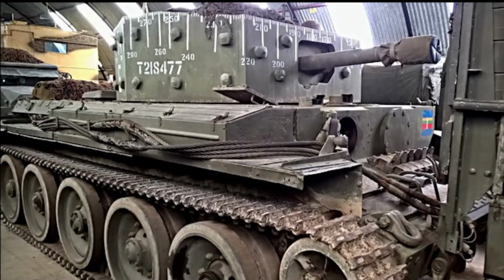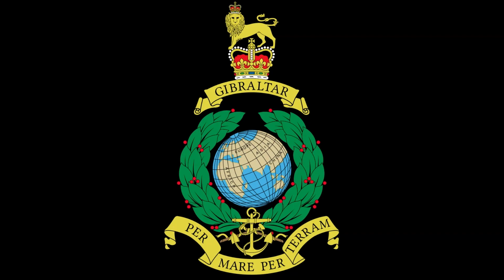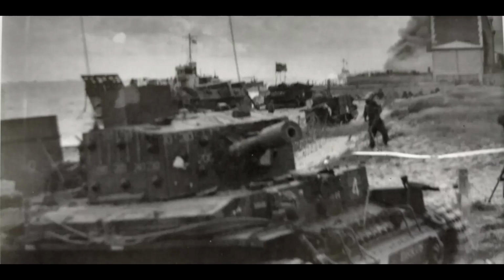Only the Mark IV Centaur saw service during the Second World War. 65 Centaur tanks were built as close support vehicles fitted with a 95mm howitzer. They were crewed by the Royal Marines Armoured Support Group and saw action on D-Day as well as limited service in Normandy thereafter.